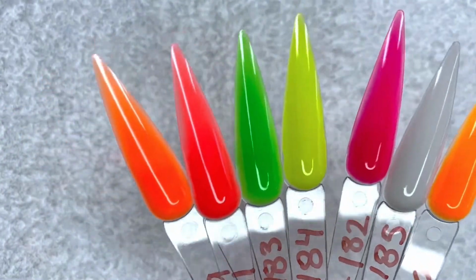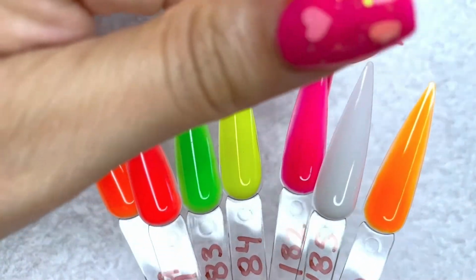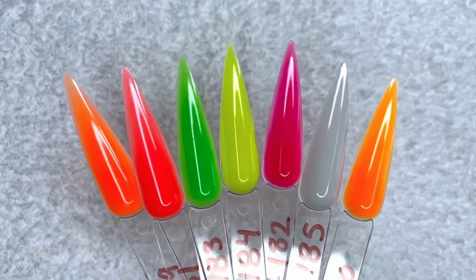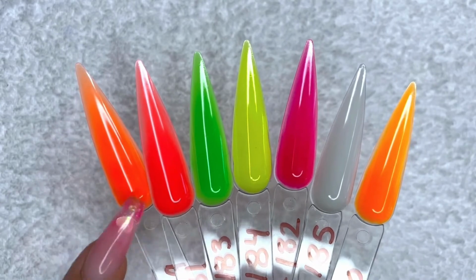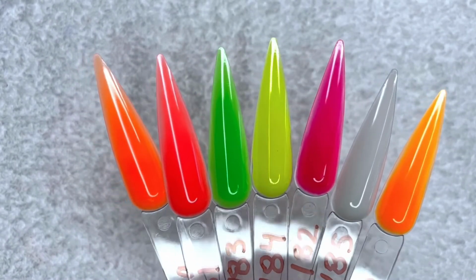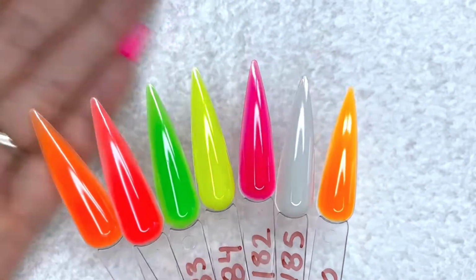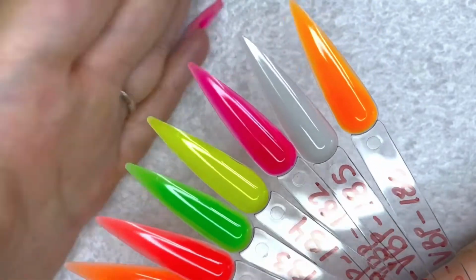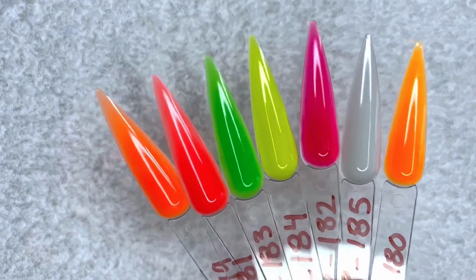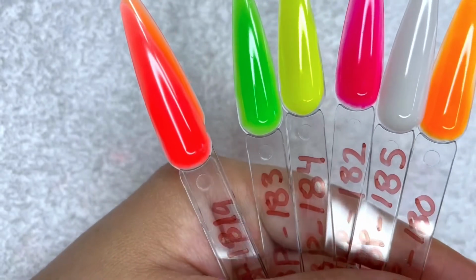Honestly, I can't actually choose a favorite out of this one because I am pretty happy with this whole entire collection. I don't have anything negative to say at all. I know obviously there's colors that blend really nicely, but I think it just goes with how it is sometimes with the whole glow mixture. You're kind of limited sometimes in what you can do with it, but these are just so pretty. I really like it. And yeah, this set came with 7 colors instead of the typical 8, which is fine.